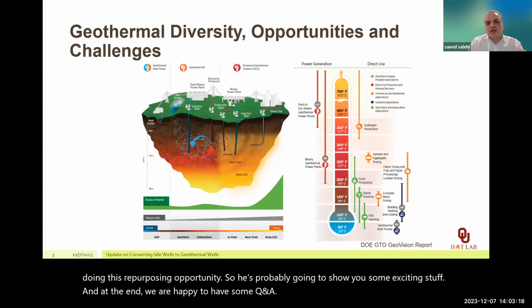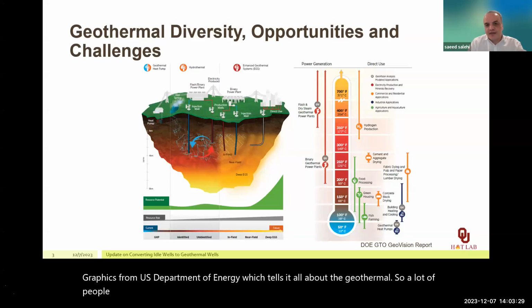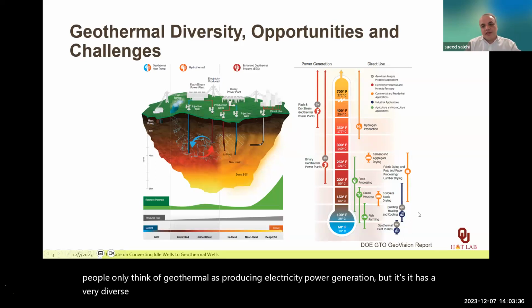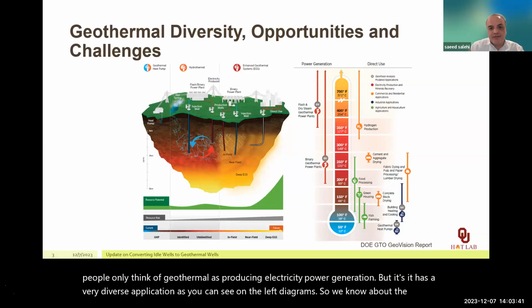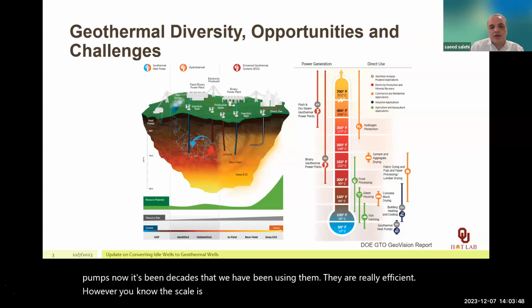So what I would like to start is a very interesting graphic from the US Department of Energy, which tells you all about the geothermal. A lot of people only think of geothermal as producing electricity, power generation, but it has a very diverse application, as you can see on the left diagrams. So we know about the heat pumps now. It's been decades that we have been using them. They are very efficient. However, the scale is small, so mostly they are used for residential facilities or small applications.